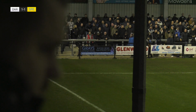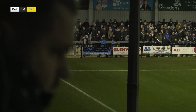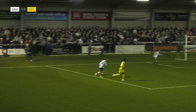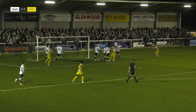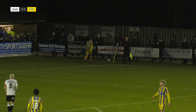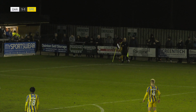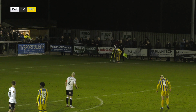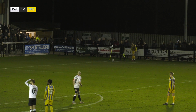Corner from the left-hand side, near the turnstiles in that tin shed end. It's going to be a right-in swinger. All the big lads have come forward. It's a high one. It's a good one. It's going to not get a touch off anyone and go behind off Jake Cassidy. There was nobody behind him, was there? He probably could have let it just bounce out, but maybe that's a bit too risky in the last few minutes of a game. Perhaps unaware, or as Stu says, perhaps not willing to take that risk.